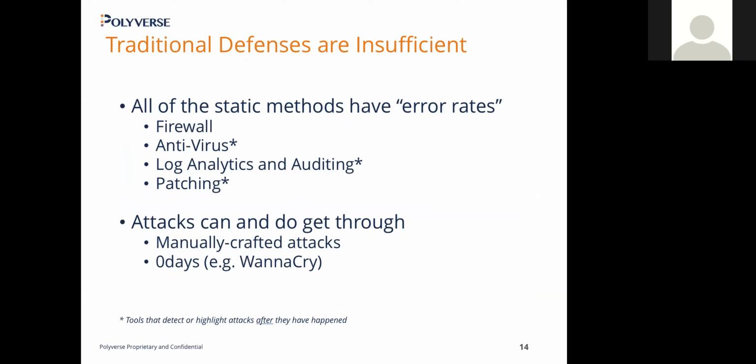Also, the other big thing is the attacks that do get through are 0-day and handcrafted attacks. That means someone's sitting there, just like the 0-day I just showed you, and they know exactly how the system works. They have an intimate knowledge of the system and they are manually going in there, crafting something that works. And then once it works, they're good to go.